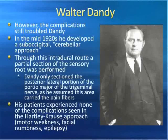Specifically, this approach was a suboccipital, and he titled it a cerebellar approach. It was an intradural approach through which he wouldn't just perform a section of the complete sensory root of the trigeminal nerve. Instead, he'd spare most of it and just section the posterolateral portion, which he felt carried the pain fibers. His patients, upon waking up from the operation, never experienced the serious complications that the Hartley-Krause approach patients experienced, including the motor weakness, facial numbness, and the epilepsy.